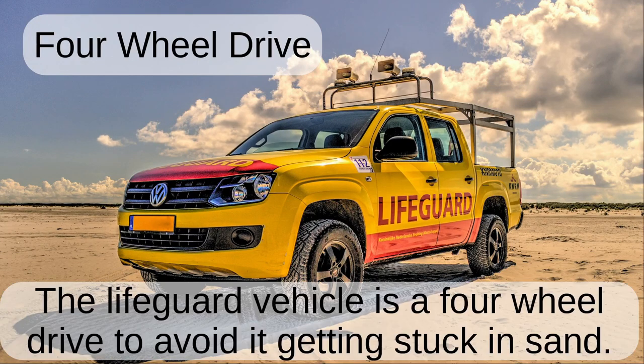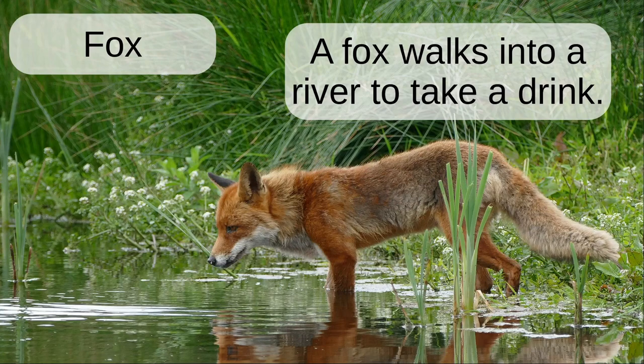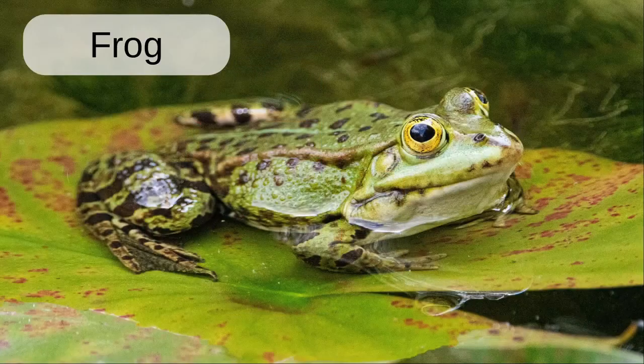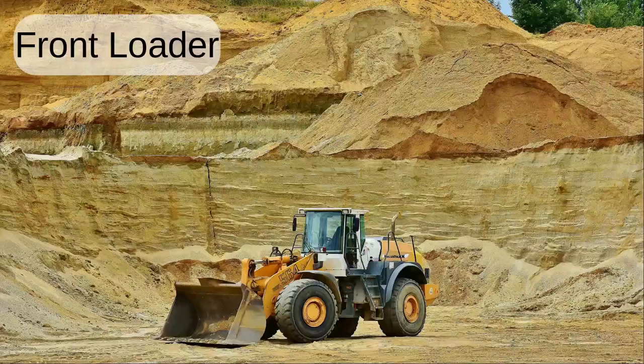Four-wheel drive. The lifeguard vehicle is a four-wheel drive to avoid it getting stuck in the sand. Fox. A fox walks into the river to take a drink. Fridge. A fridge keeps vegetables cool so they stay fresh longer. Frog. The frog sits on a lily pad in the pond.